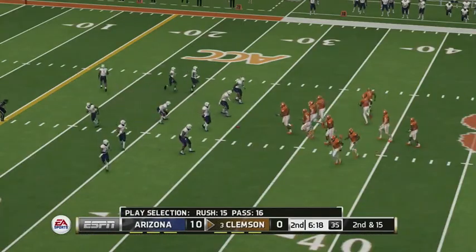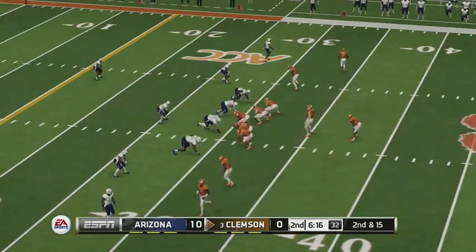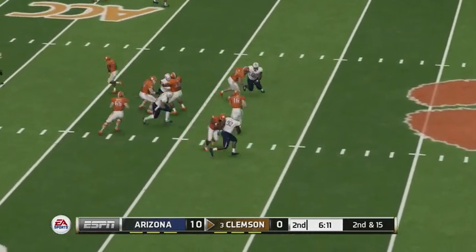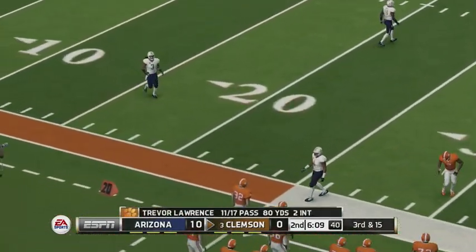From the 30-yard line, second down. Hey, number 8's coming. Number 8. Just throws this one away.